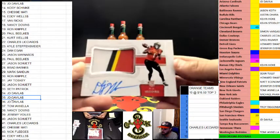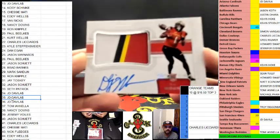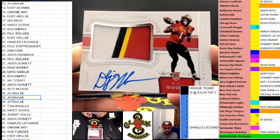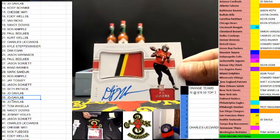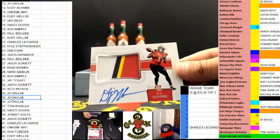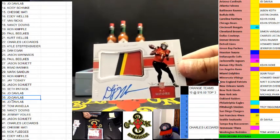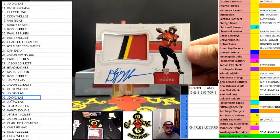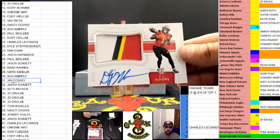We're going to go DJ Moore. That's sweet. 31/99. 31, Jay Toski. Nice hit right there. J. Toski, sweet. DJ Moore.